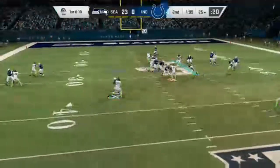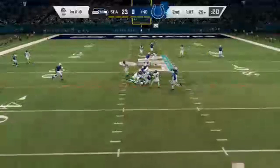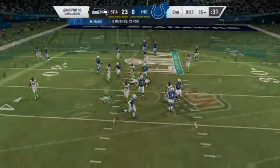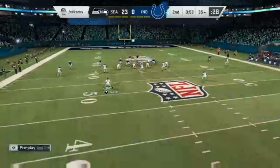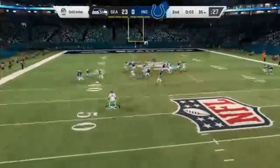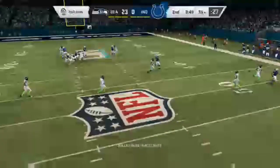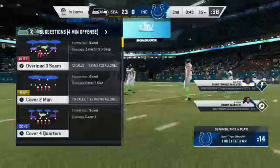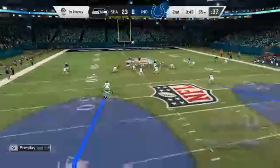They begin the drive on the ground with Mack. 10 yards on the pickup there, and it'll be 2nd down. Now you've got to hustle your guys to the line and get them set. On 2nd and very short, Brissett throwing over the middle, but it's incomplete. He was looking for the connection with Devin Funchess.